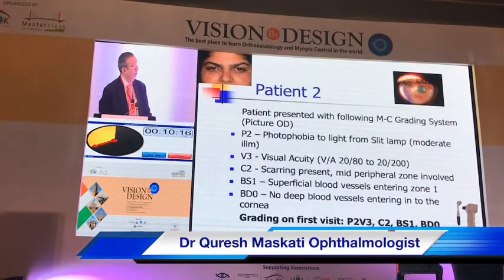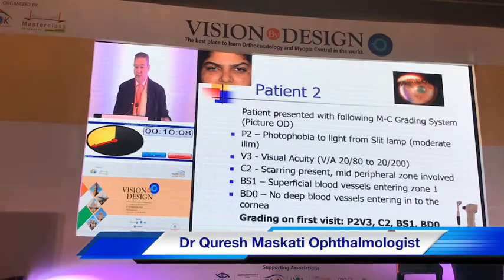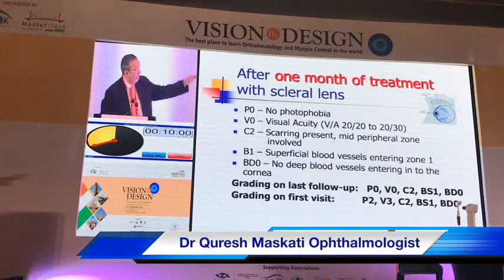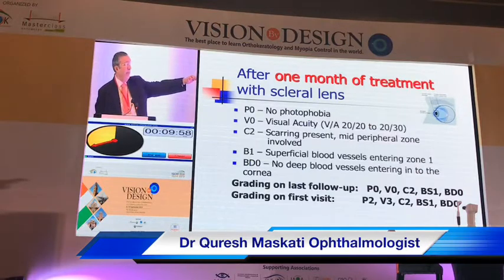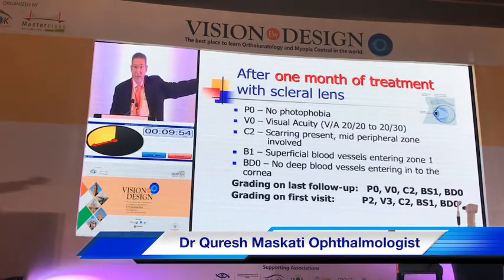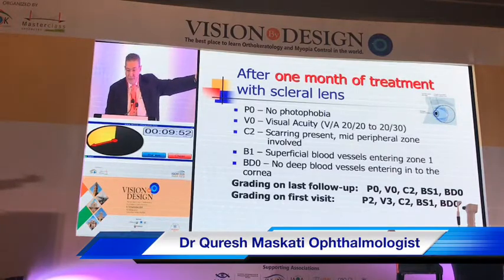Another patient, following classification, P2, V3, C2, BS1, BD0. There were no deep blood vessels. So this is the grading on the first visit: P2, V3, C2, BS1 and BD0. And when the patient came after 1 month of treatment, and I put one on top of the other, you see again photophobia improves to near normal. There's no photophobia anymore. The vision improved dramatically in this patient.